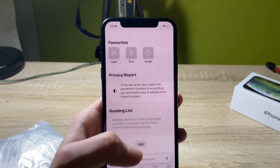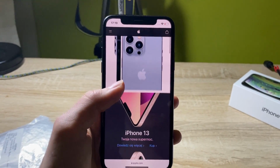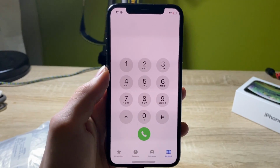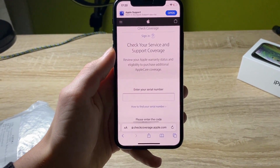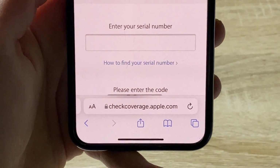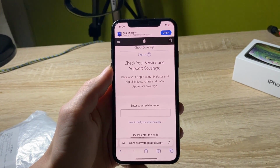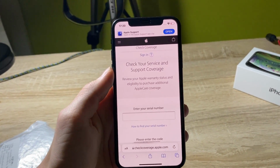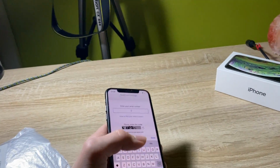Now let's see if the internet is working fine. Let's load the Apple site, and it is all working fine. Let's call somebody to make sure that it is all working too. As you can see, you can always go to checkcoverage.apple.com to see if the iPhone is valid and works properly as it should. So here you want to put in your serial number. You have it on the back of the iPhone box here.